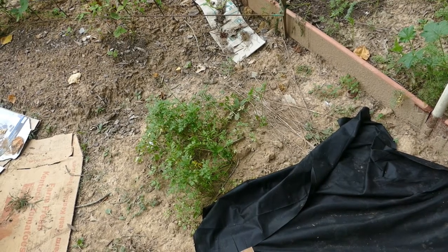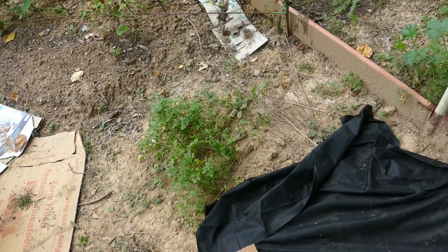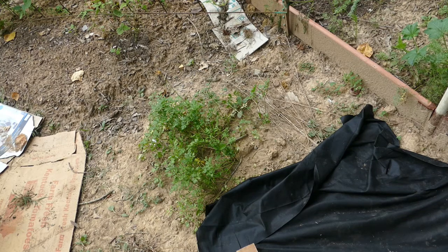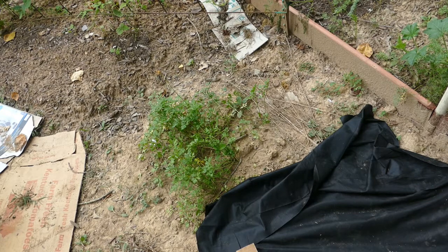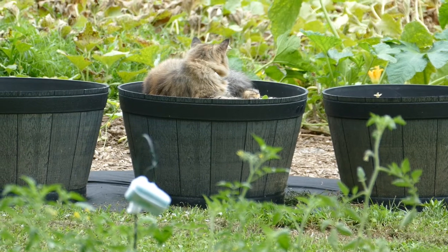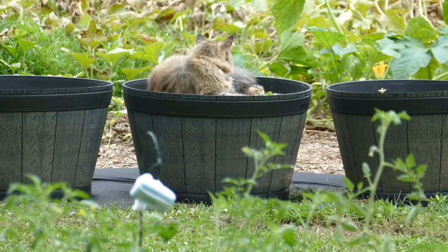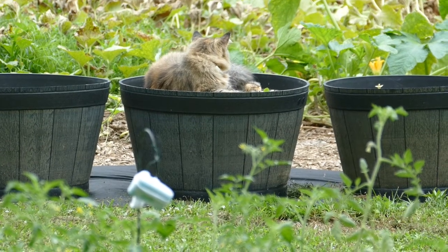I didn't quite stretch the fabric out as much as it should have been stretched, but that's because it would run over my parsley, and my parsley is still going strong, so I'm going to leave it for a while. I'm really surprised it hasn't bolted by now, but it's good because it's still usable. Just look at her. She's ridiculous.